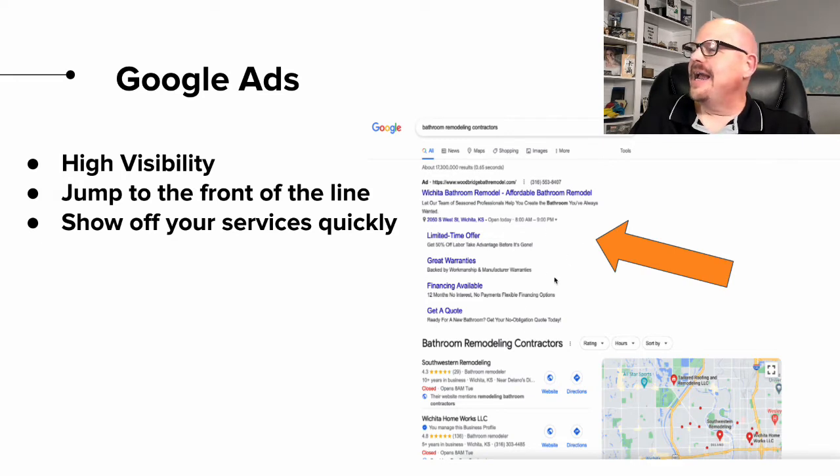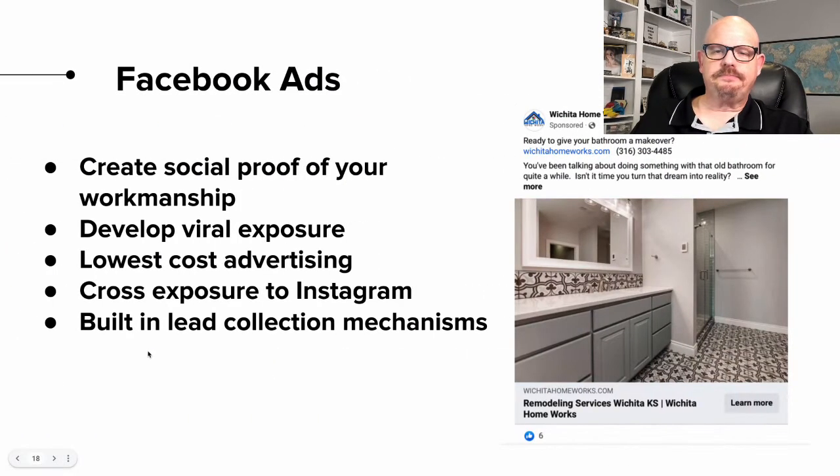By buying this ad space, you get to go to the front of the line, and ads are set up in such a way that you can show off your services quickly. You can put specials, warranties, financing, and different pages of your site into those ads, and so it allows a person to get a quick glimpse of what's available to them. This is like putting the buffet in front of them when they see your ad displayed.